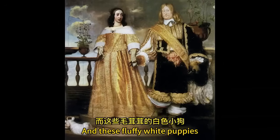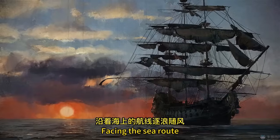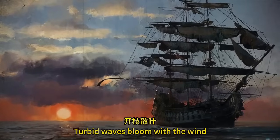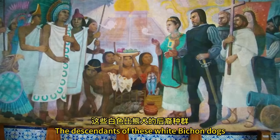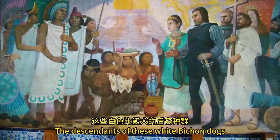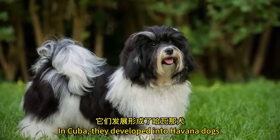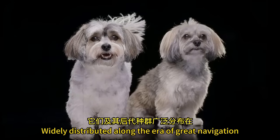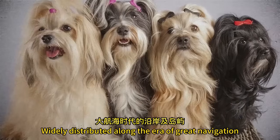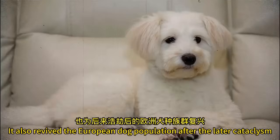And these fluffy white puppies also set out with the sailors again, facing the sea route. Turbid waves bloomed with the wind. In Madagascar in Africa, the descendants of these white Bichon dogs developed into the Coton de Tulear. In Cuba, they developed into Havana dogs. They and their descendants were widely distributed along the seas and islands of the era of great navigation. They also revived the European dog population after the later cataclysm, providing tinder.